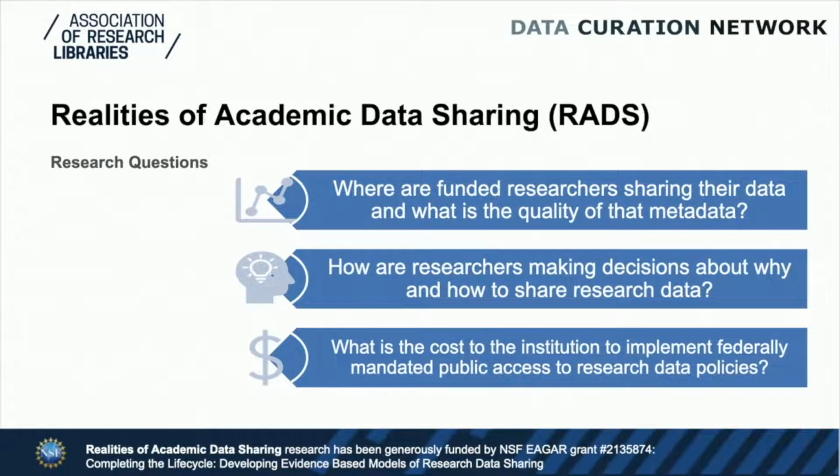So for this project, we're looking at three main research questions. For those people doing funded research, where are they sharing their data, and what kind of metadata, and of what quality is the metadata that is going out with those shared research data sets? And how are they making decisions around where they want to share and what content they're sharing with their data sets? And then what is the cost to the institution? What different pieces come into play when evaluating the actual cost of public access to data sharing?